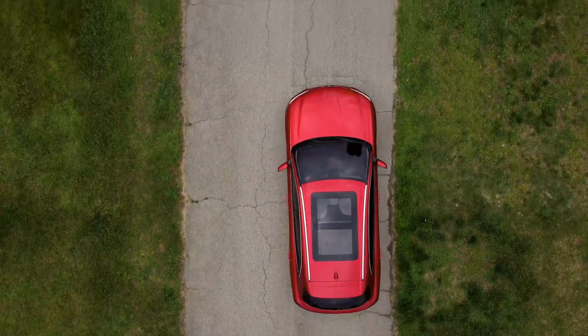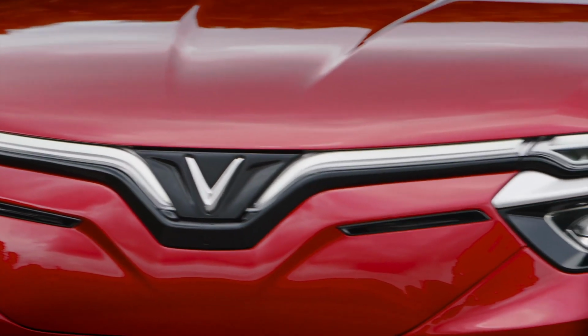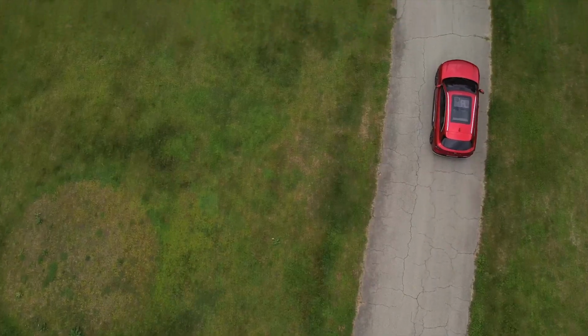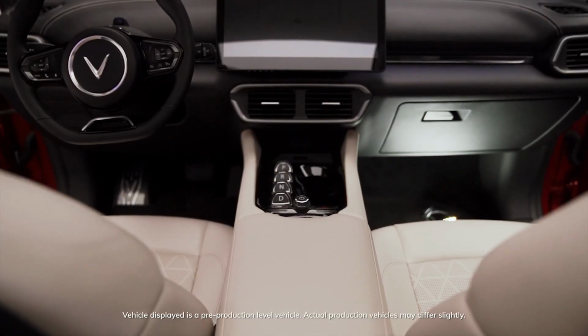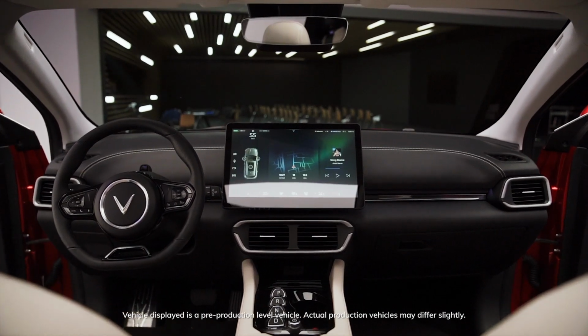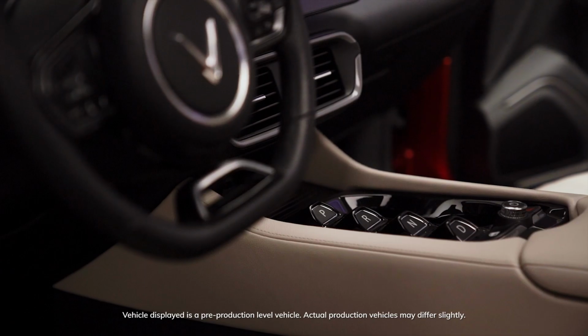In addition to not revealing the size of its tablet screen, VinFast hasn't revealed much detail about its interiors. We don't know what type of materials they will be using and if they will be sustainable. From the images, it does look like it will get a high-quality interior with perforated leather or vegan leather, ambient lighting, and a partial glass roof.